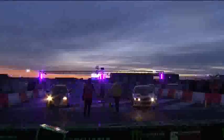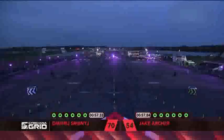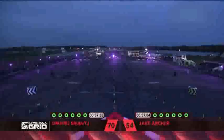So close. That was a great effort there by Jake, and that's where we've seen a lot of the drivers really, you know, quote unquote blow it. Look at that. Half a second. Fractions of a second between the two of them. Two hot and clean times, say the judges, for Dmitry and Jake. 57.33, 57.84. It is all to play for.